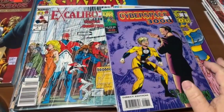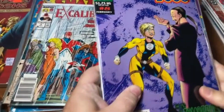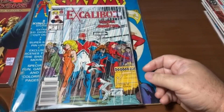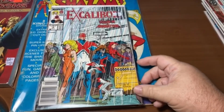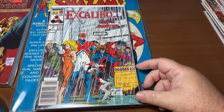All right, so I have no idea anything about this. I have never seen it before, but Cyberspace sounded interesting, so I thought, what the heck? I mean, it's almost a complete run of 1 through 8, so I'm going to be upset if that one number is impossible to get because I'll never find it. At least in the dollar bin, because that's where I shop, clearly.